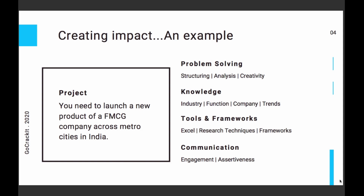You need to break down the problem and provide a structured approach. Look at what the company had done previously. Look at what other companies in similar and different domains are doing. Can you use Apple's strategy of mega launch for this FMCG product? It's way out of the box, but would that help? Show your creativity. And this is where your problem solving skills, your knowledge about the industry, function, companies would be useful.